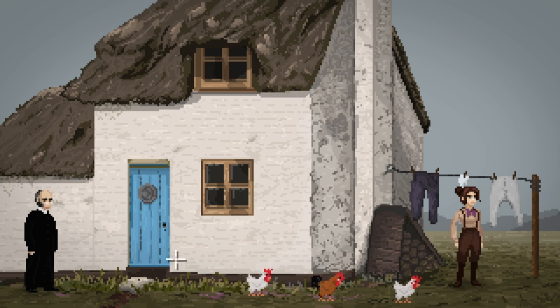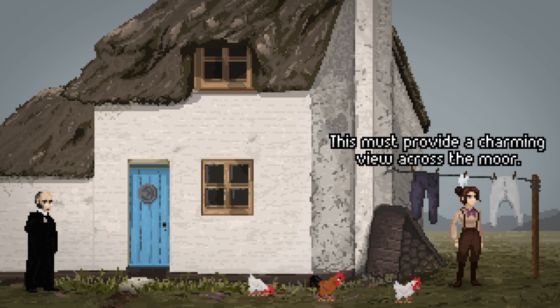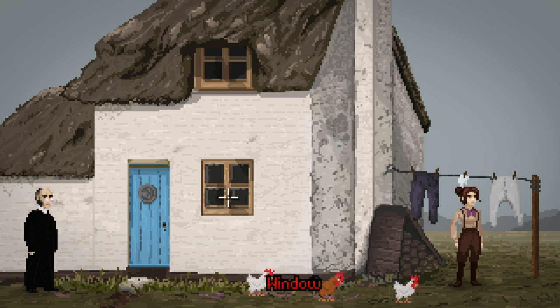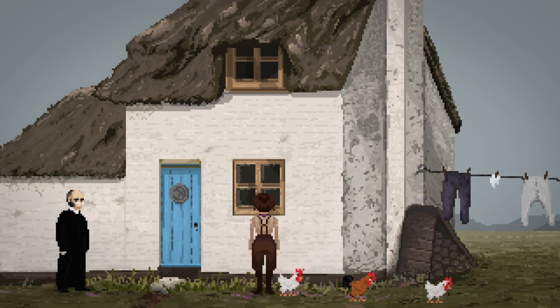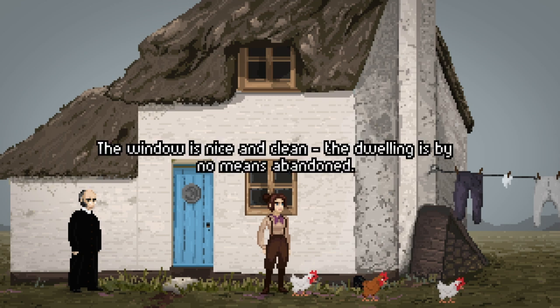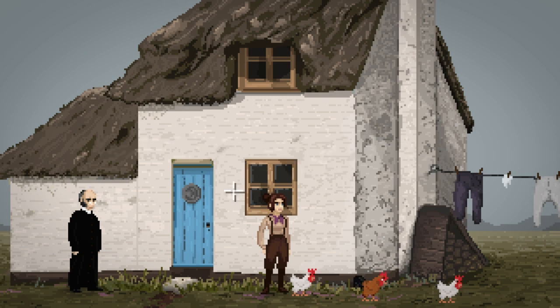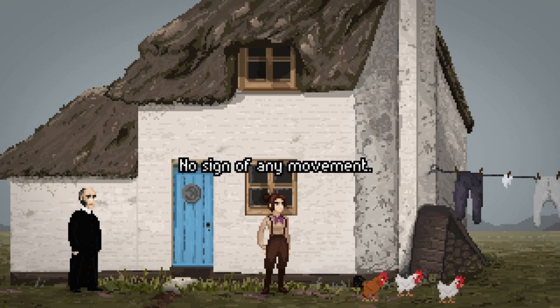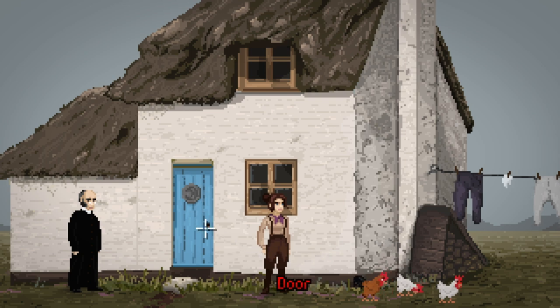Okay, window, door. Let's look at the top window first. This must provide a charming view across the moor. The window is much too high up to reach. No sign of life? None. The window is nice and clean. The dwelling is by no means abandoned. Okay, he may not be home. No sign of any movement. Although that chicken moved. That chicken, or hen, I should say. The hen moved.